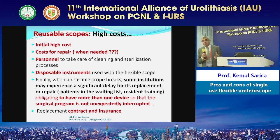But the consistent problem is the high costs. For the reusable ones, what constitutes the cost? Initially, we pay a lot, a high cost. Cost of repair when needed, we need it on occasions and it hurts. Personnel to take care of cleaning, sterilization, keeping in the proper place, box. Who is responsible? You should keep an eye on it. You tell several times, please, please take care. Very important. And disposable instruments used with flexible scope, you need them.